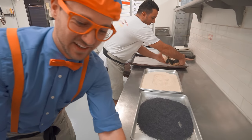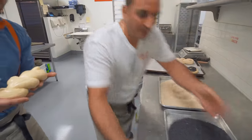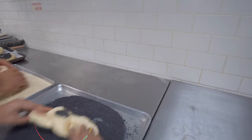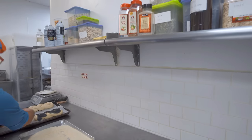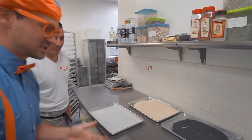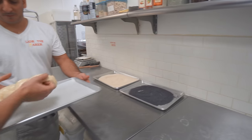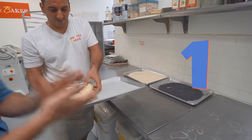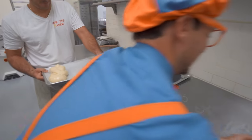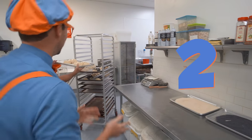Ooh, this is fun. You get to roll these in the seeds. Hey. All right, I'm ready. Ready? 1, 2, 3. Opa. There we go. Whoa. Okay, and then can we leave the last two plain? Exactly. Okay. All right. There's one. And here's two. Perfect.